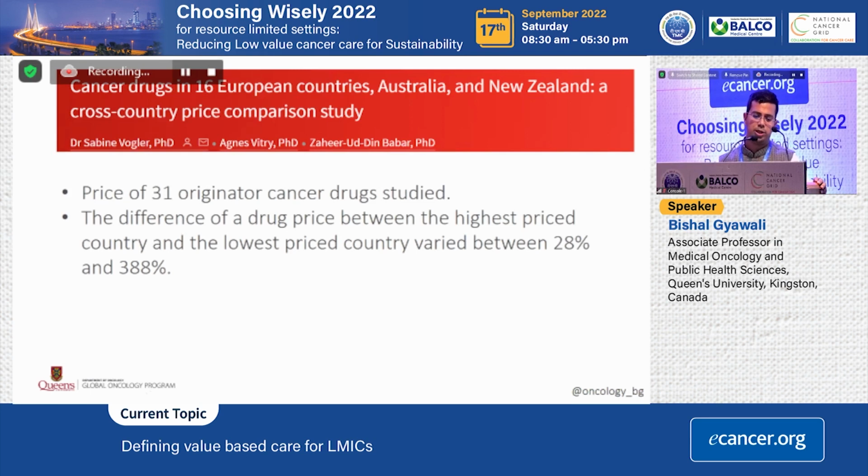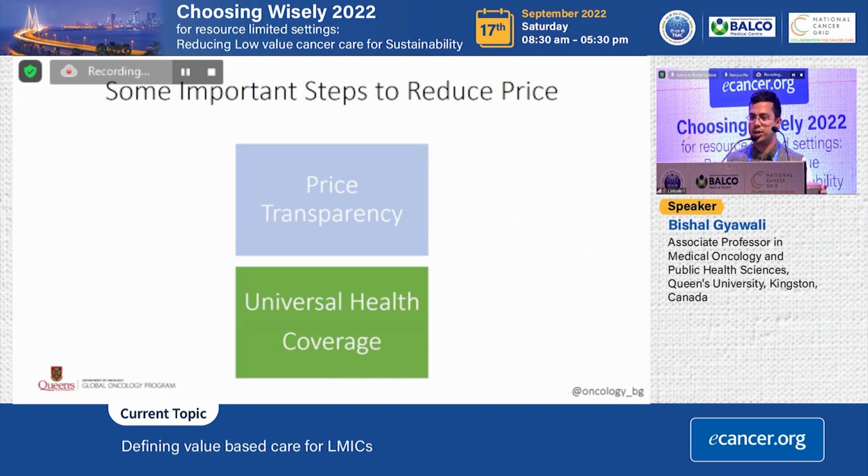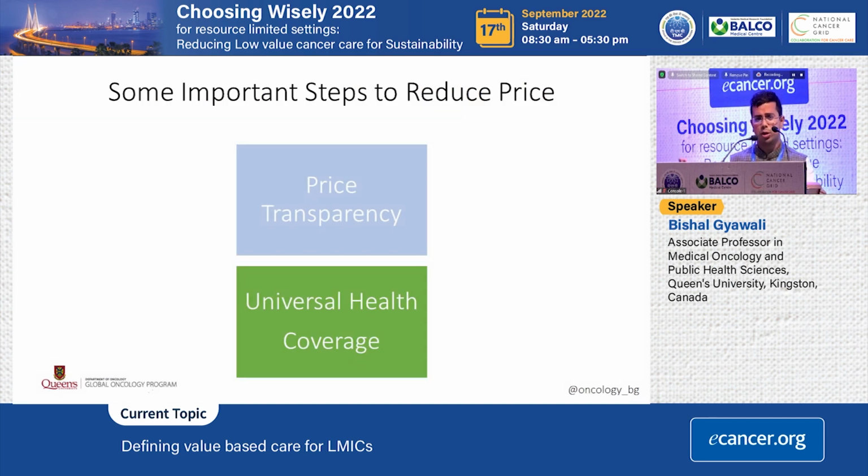In this study published in Lancet Oncology, they looked at the price of 31 cancer drugs, and they found that across these 16 European countries, Australia and New Zealand, the difference in the price of the same drug between the highest priced country and the lowest priced country was somewhere from 28% to 388%. That's a huge difference in the price for the same drug based on which country is paying it. If there was price transparency, then probably they would have negotiated better.